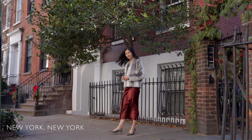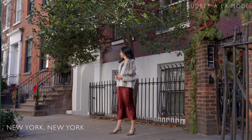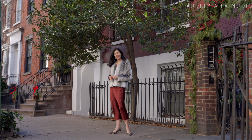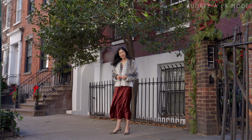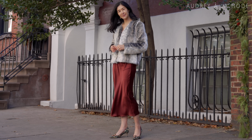So let's get started. The first piece in my mini festive capsule is my silk slip dress. I love this because the color feels very festive, but also I like the length. It's a nice midi length. It's very flattering and very comfortable to wear. I also like it because I can dress it up or down a little bit.